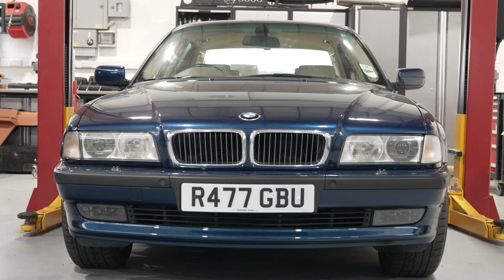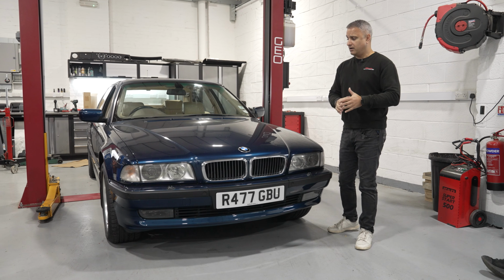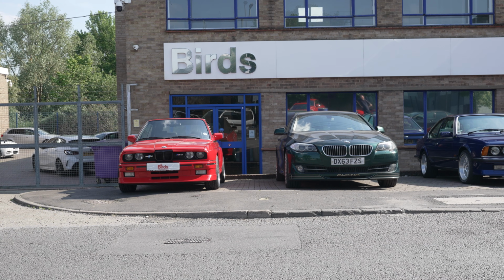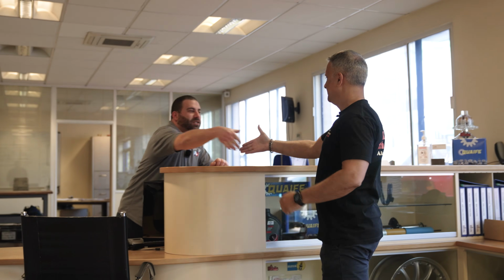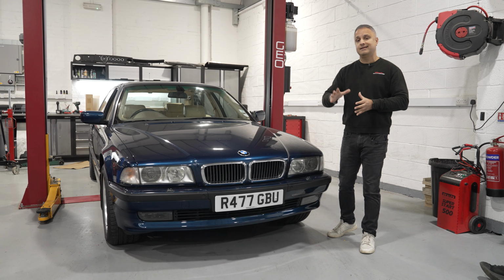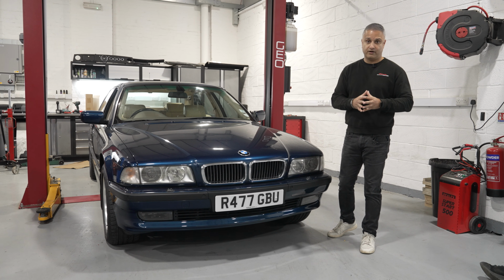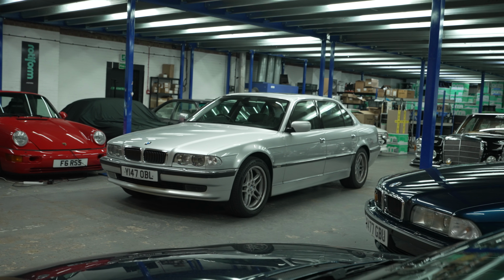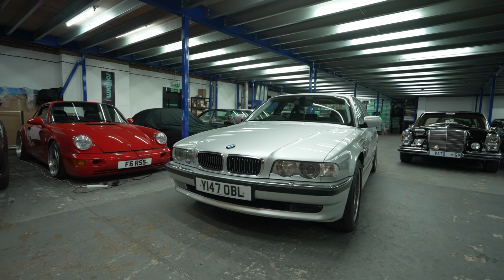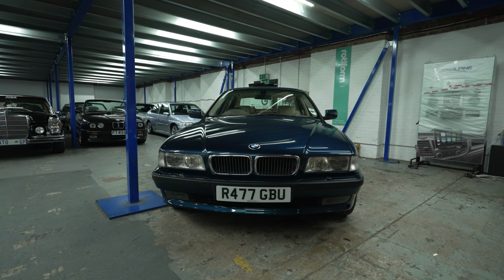The next step on this particular car is to book it in with my friend Cos over at Bird's BMW. I want to give it to a specialist who knows what they're doing. Some of the parts may be difficult to source, and through a specialist, at least they will have avenues where they can source them from. And we'll also cover some of the stuff that Palm is doing to the silver E38. You're gonna have 2 projects on the go at the same time.